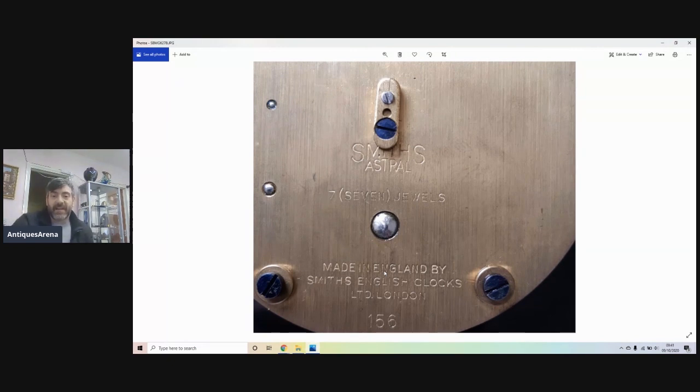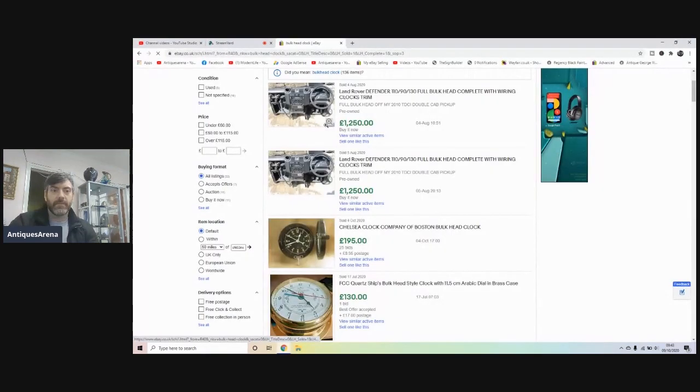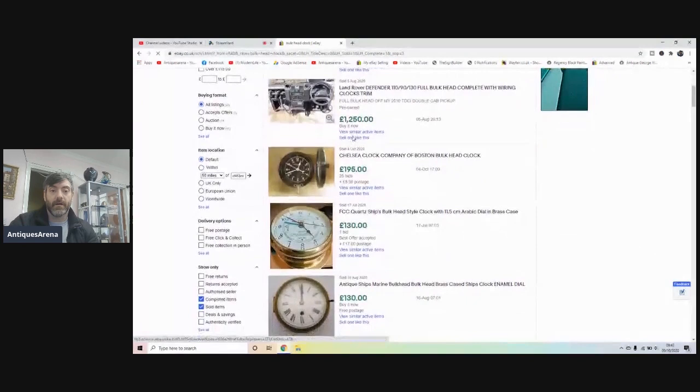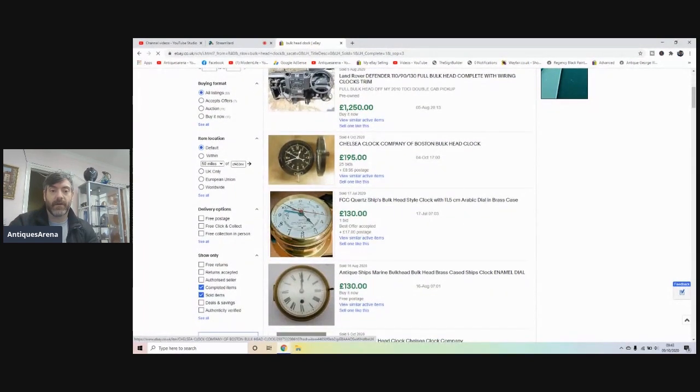Smith's Astral 7 jewels, made in England by Smith's English Clocks Limited, London, number 156. Now, if you Google that information, it does come up with the bulkhead clock, but you can't find the prices because you've either got to pay for the prices or they've already sold. Okay, I've come to eBay and all I've searched is a bulkhead clock. And we have these examples here.